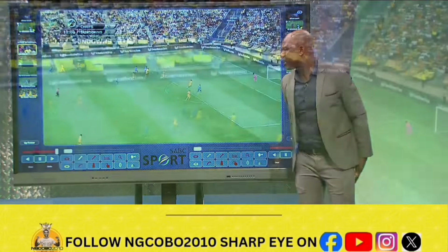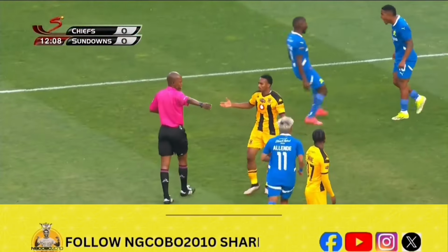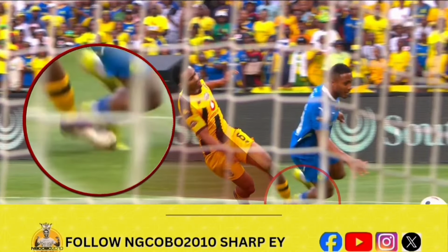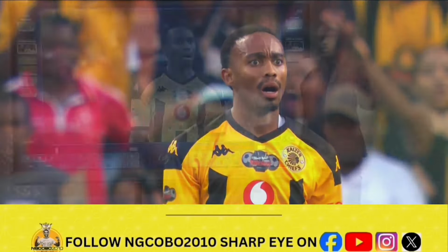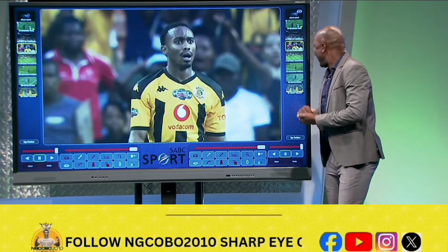If you are behind, my friend, if you are behind Blom, whatever you do, it's an infringement of the laws of the game. You can see that he started with the knee, and he also got him on the ground there. So here, correct decision by Luxolo, but look at the touching there, on the ground there. So correct decision by Luxolo for giving a penalty. Let's go to the next one.